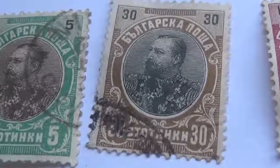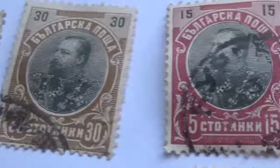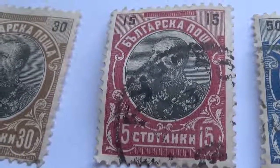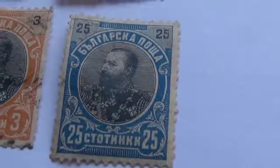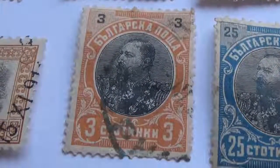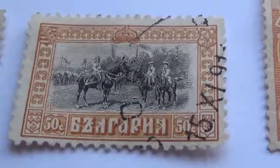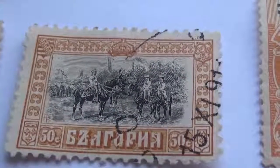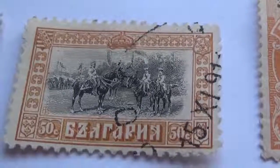And we have a 30. Very decorative. A 15. I think these are all the same fella. A 50. Then a 25. A 3. And of course the one we started with is just amazing to see. I love that. To be able to put horses and men on a postage stamp, that's a work of art. That is really nice. There was some fancy designing in that.